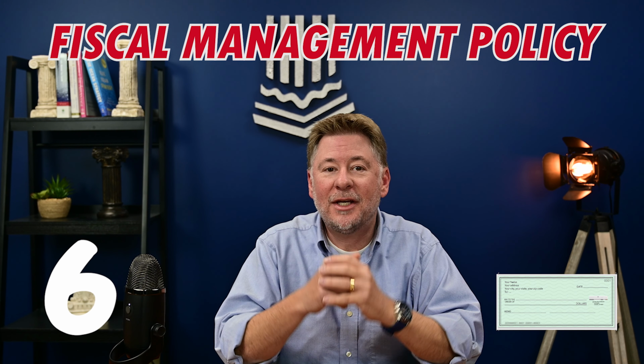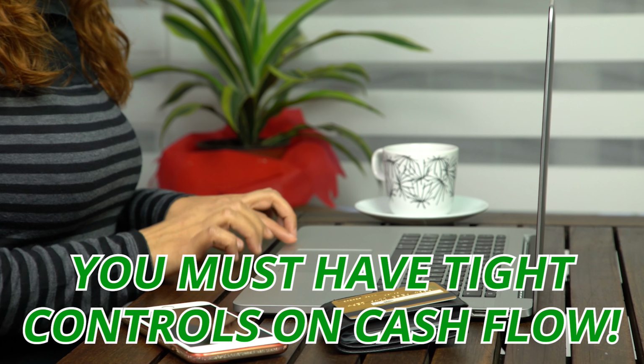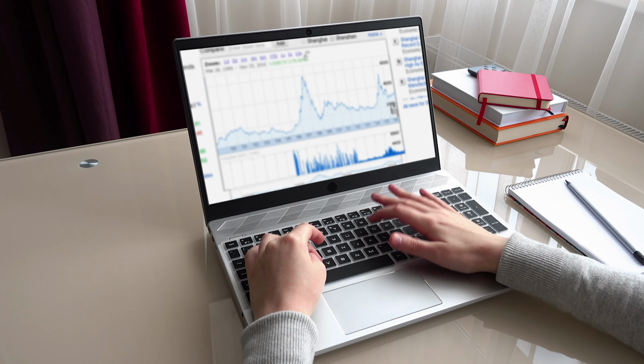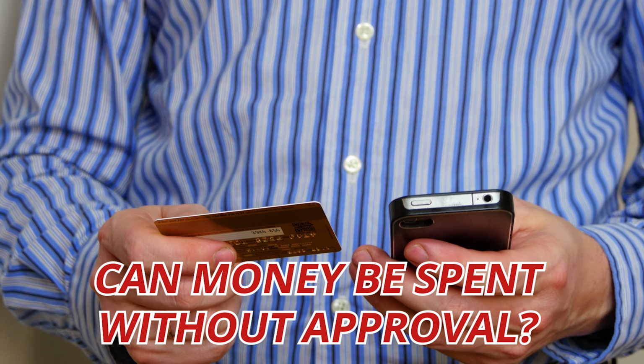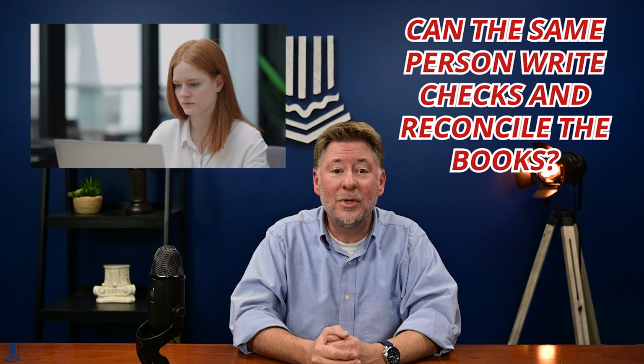We're finally at number 6, a fiscal management policy. Now, financial management and control are two of the most critical responsibilities of any nonprofit. You gotta have tight controls on cash flow, and transparency comes with that. A good fiscal management policy can help. It should outline how money is handled from gift to bank to expenditure. Who makes deposits? Who can spend money? Who can have a company credit card? Can money be spent without pre-approval from the board or a committee? How many signatures on a disbursement check? Can the same person write checks and reconcile the books? Hint, on that last one, the answer should be no, they can't.